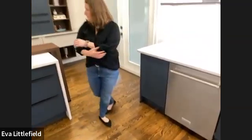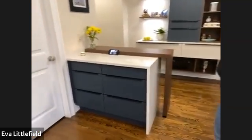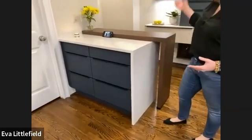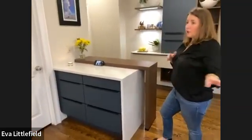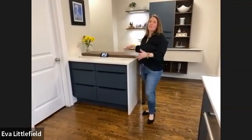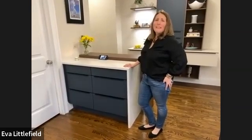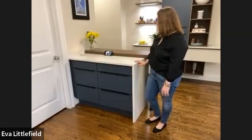And that peninsula island, tell me a little bit about this. How did you come up with this? So I wanted somewhere when I'm hosting parties and people over, that I had a place to lay out food that when it's all ready to go, I don't have to have someone in the kitchen hanging out in my space while I'm still cooking, but they can access everything and grab a bite and hang out and chat with me and do what everybody does in the kitchen, eat and talk and have a good time. So this really is that setup for here.